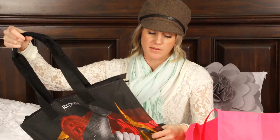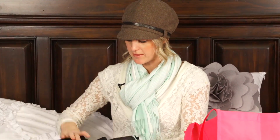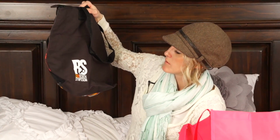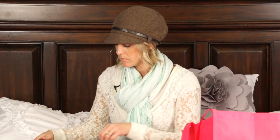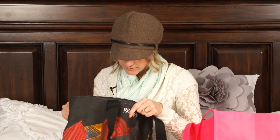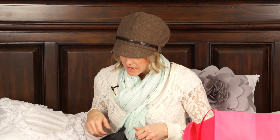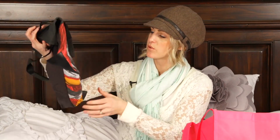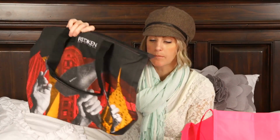Once again, the tote bag. This one just came with all that color I bought. If you spent a certain amount of money or something, you got a tote bag. And this one actually says the Redken 2015 Symposium on it. So, cute bag. It's really soft. It doesn't have any pockets actually. It's just a big throw-everything-in bag. But it's cool. It's got someone's cool hands on there. Via blow dryer.